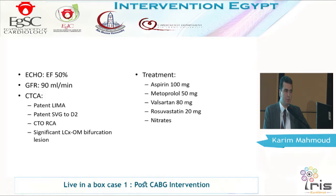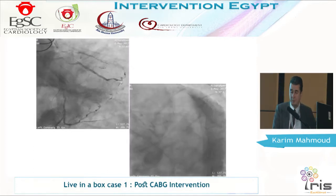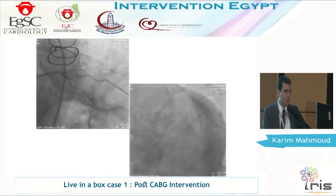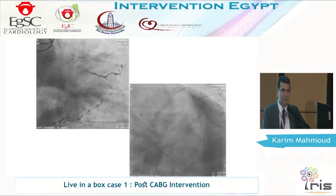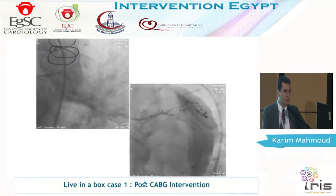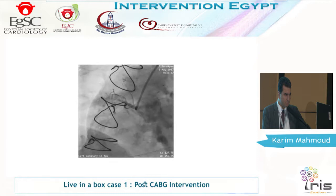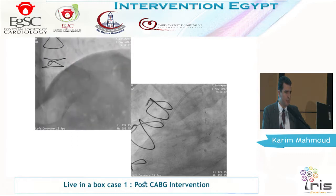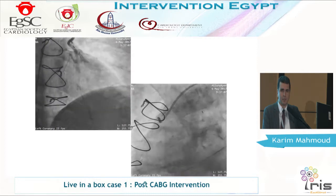He was on this treatment: aspirin, metoprolol, valsartan, rosuvastatin, nitrates, and clopidogrel was added to his treatment, and this is his coronary angiography. As we can see, in the left coronary angiography we had a diseased left main with a total occlusion of the left anterior descending at its ostium, and a long lesion in the circumflex and the obtuse marginal branch with a bifurcation lesion 0,1,1. The right coronary artery is totally occluded from its proximal segment, and the LIMA to the LAD was patent, with an occluded saphenous vein graft to the right coronary artery.